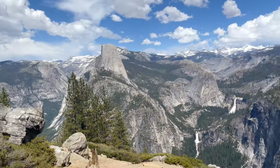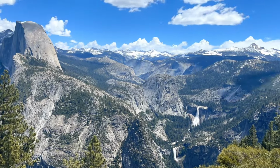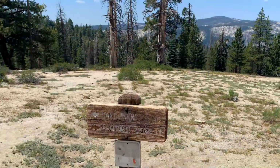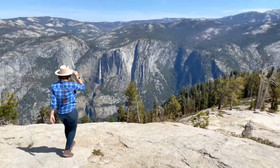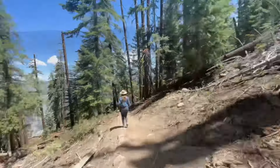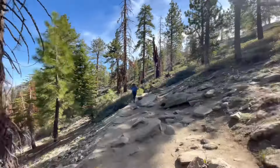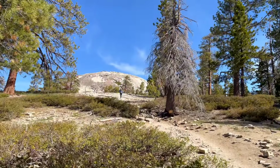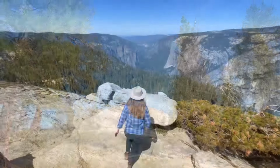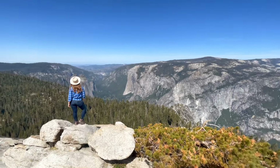Now, along the way, stop at Washburn Point for more waterfall views before making your way to the Taft Point and Sentinel Dome trailheads. These hikes can be enjoyed individually, but I would definitely recommend the 5-mile loop to enjoy them both. Start out heading to Sentinel Dome with wide open scenery along the way, and then after 1 mile, scramble to the top for unbeatable panoramic views.